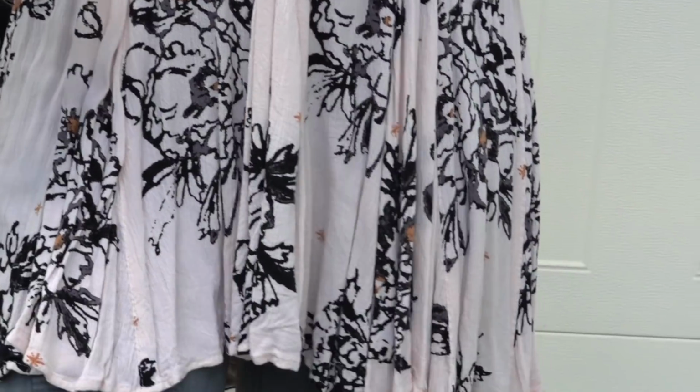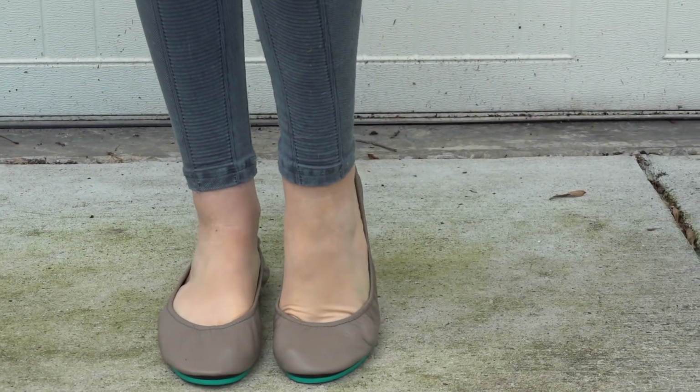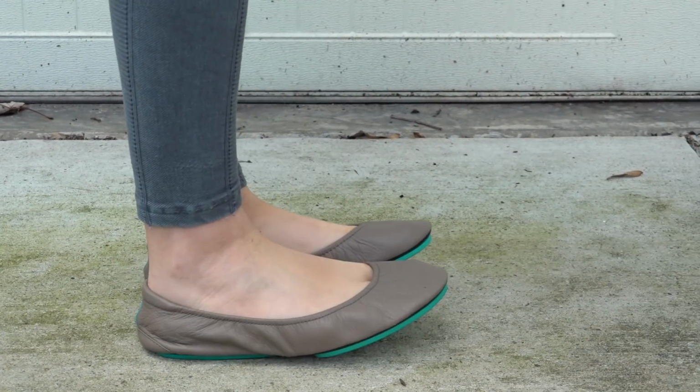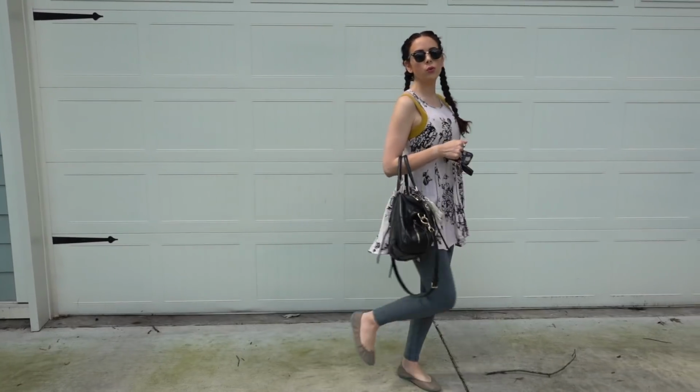My purse is from Shein Low. My leggings, by the way, are from Avocado, and they're so comfortable. And then I wore my taupe-ish, I don't know, would you call this taupe? Pair of teaks. I'm obsessed with teaks and have been for years. And then I marched my way off to my car.